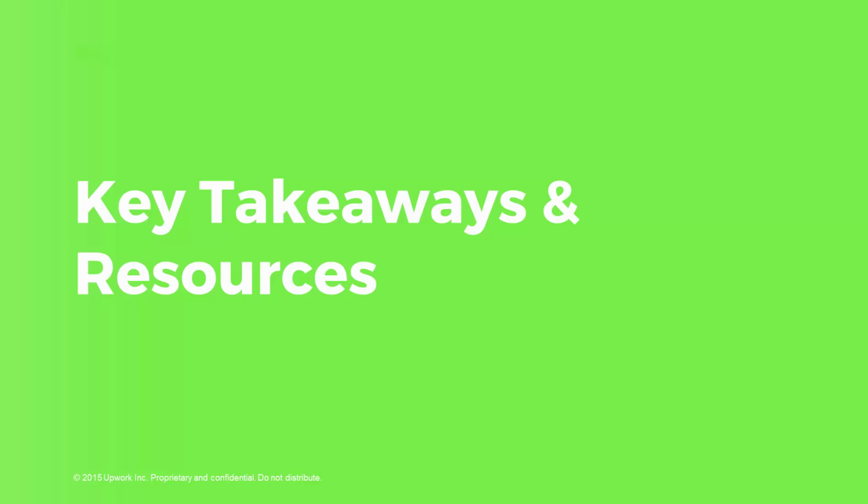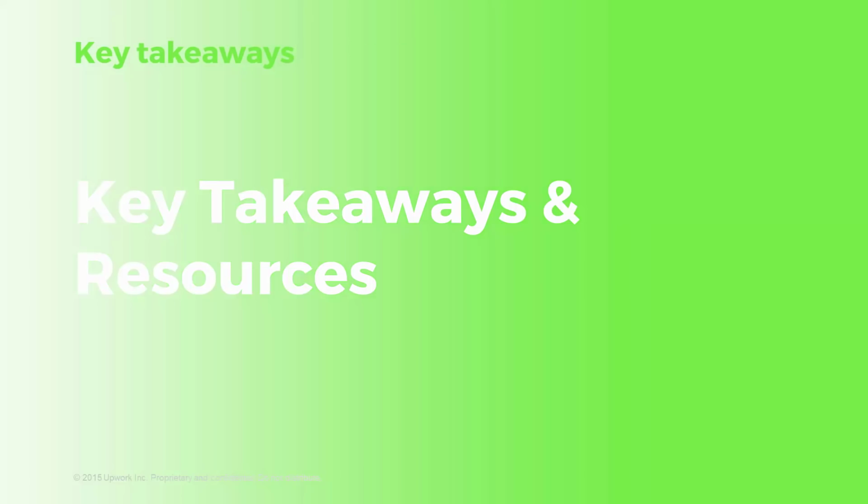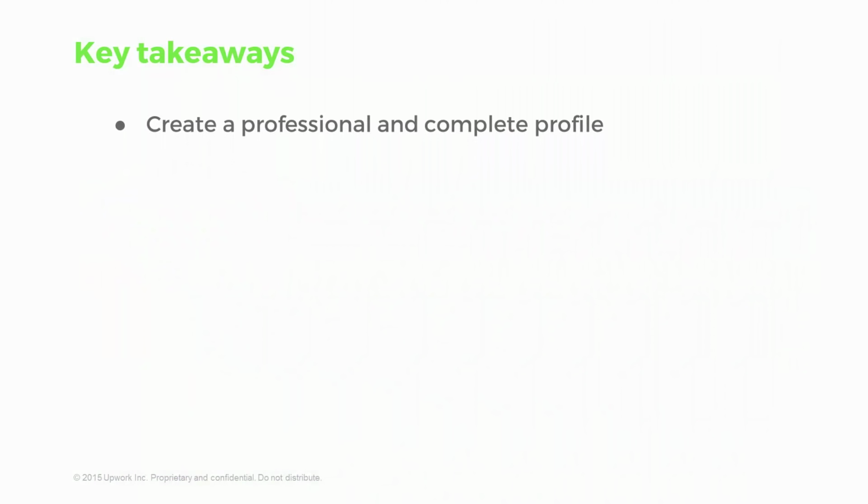Upwork is the workplace for the world, giving talented freelancers like yourself access to the best projects and best clients. As work moves online at record pace, here are tips you should remember for doing a great job every time. Again, you have a lot under your control in terms of what you're showing potential clients and how you stand out to potential clients with your profile. So take the time to spend on your profile to make sure it's complete and professional.